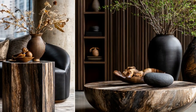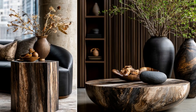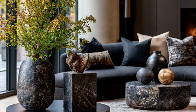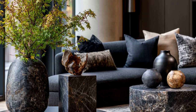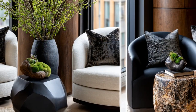A refined color palette can make these forms even more impactful. Soft neutrals, warm beige, sophisticated taupe, charcoal, cream, and muted earthy shades create a calm backdrop where distinctive shapes become the stars of the composition. The result is a living room that feels artistic, luxurious, and effortlessly contemporary.